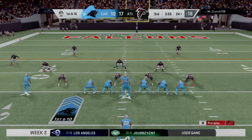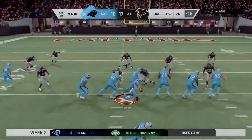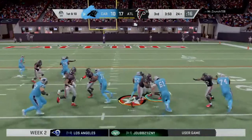Check 45 to Mike. Watch the out. Once again, they run with Breida on first down.